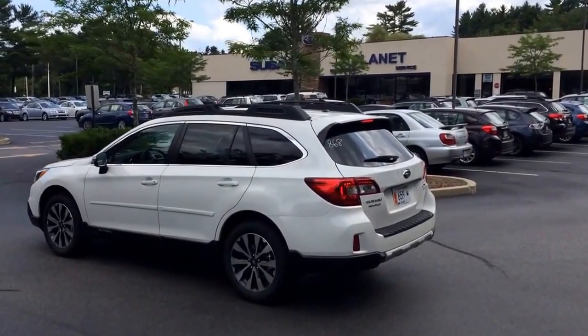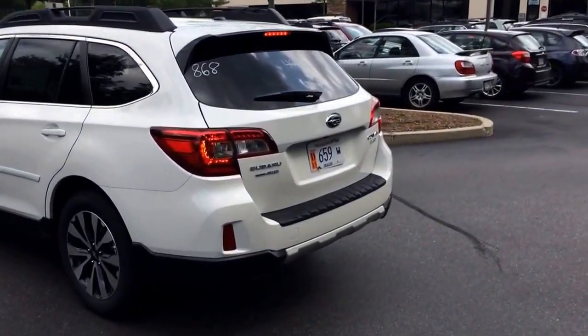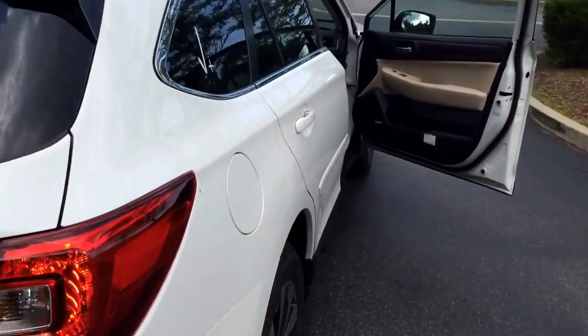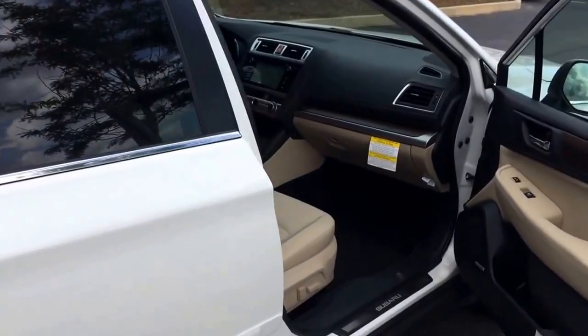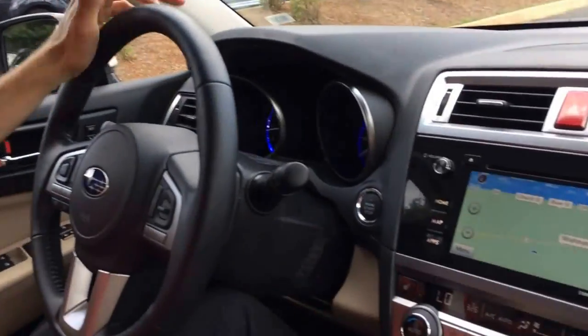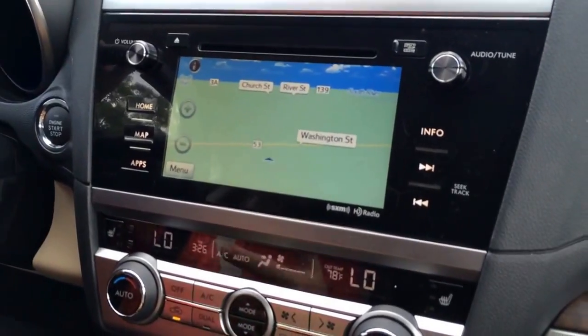Now we're going to get the Outback on the road, and to tell us all about the new vehicle, we have our sales operations manager, Corey Warren. Hello everybody. So what we're going to do today is we're going to take this 2015 Outback on the road and show you some things that we've had some questions about. The model we're driving happens to be a 4-cylinder, and it is a Limited with a moonroof and navigation package at the same time. So some things we're going to talk about.